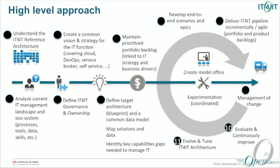And of course, you typically start with a vision without knowing exactly where you will end, because, as shown here, it's an iterative approach. It's not something where you can implement IT4IT or DevOps immediately. We also need a sort of agile approach to implementing IT4IT. But it starts with a clear vision of where your IT organization is heading, and that relates to culture and to the strategy of the business.